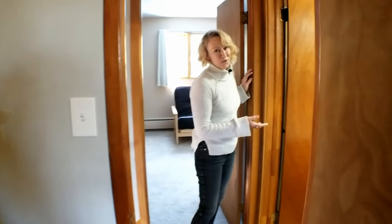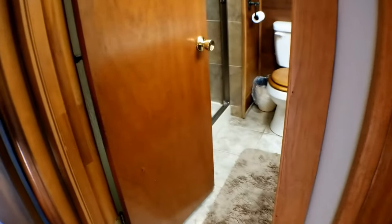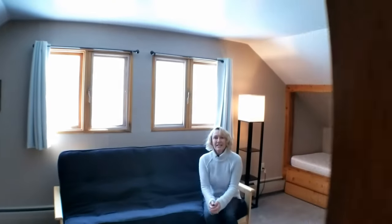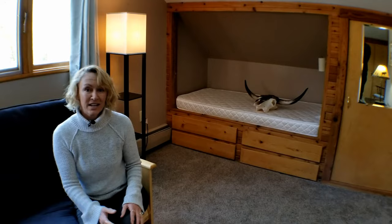And everything is cozy in this chalet. And here is a nice, cozy, full bathroom that services these two bedrooms. Now, there might only be two bedrooms up here, but as you can see, these are huge bedrooms. And you can fit lots of guests in here.